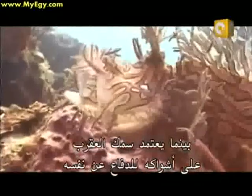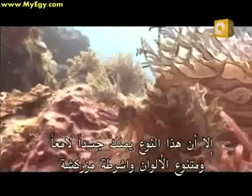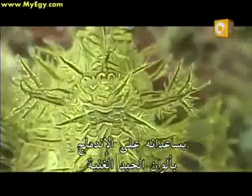While other scorpionfish rely on their protective spines as defense, the Rhinopius's bright and varied color patterns and lacy appendages help it to blend into the rich colors of the reef.